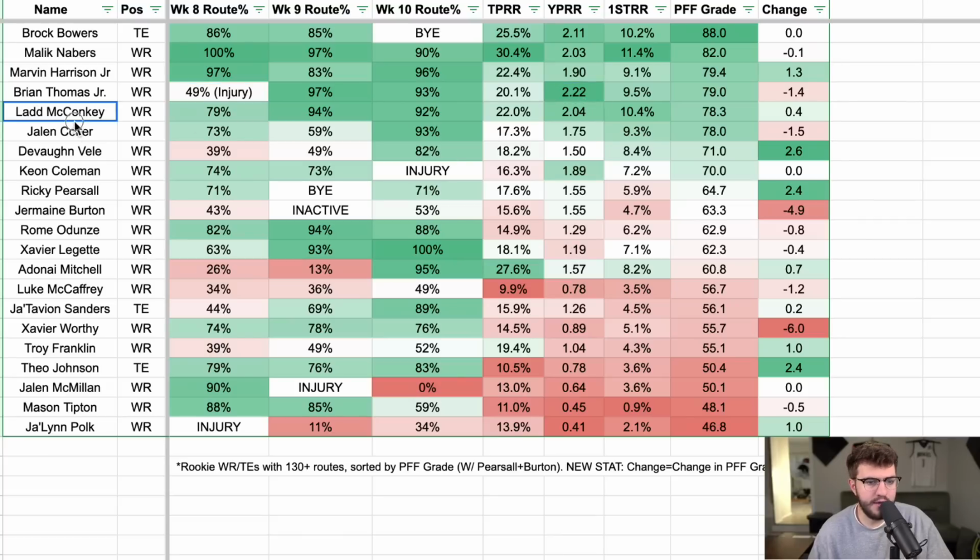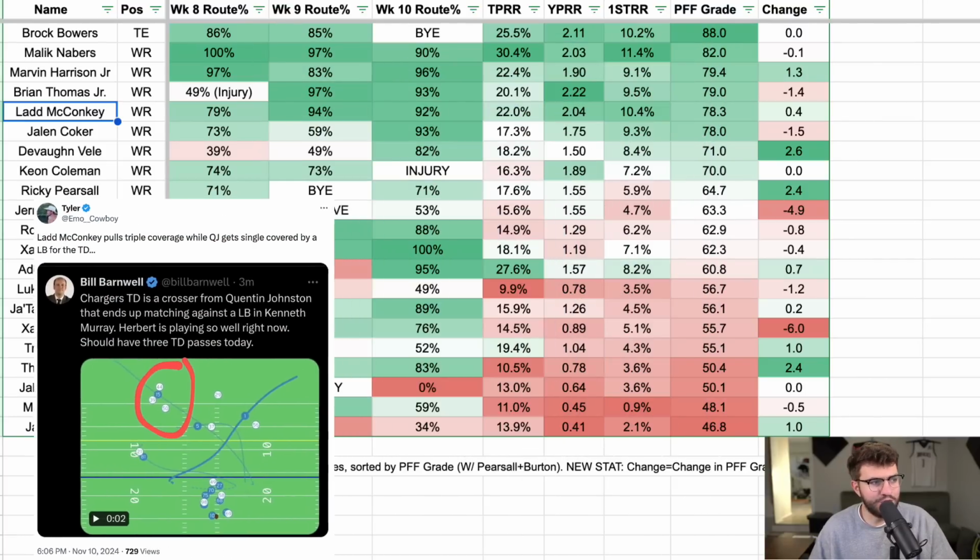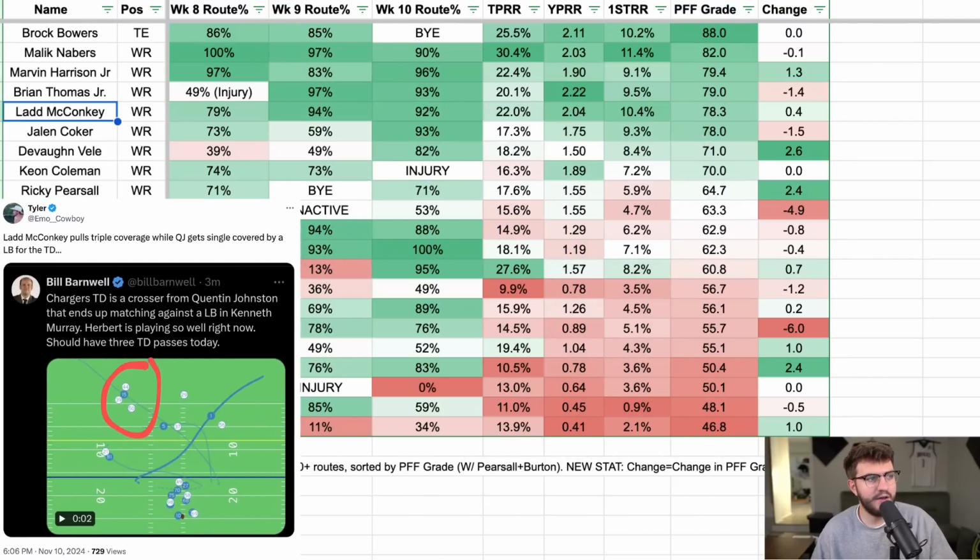Then we have Ladd McConkey. This one is tough because the Chargers passing offense has actually been good, but it hasn't really trickled down to Ladd McConkey, because he's the only guy the pass defense actually cares about. You can see here Quentin Johnston scores a touchdown because Ladd McConkey has 3 guys on him on this red zone play. So that's not going to work.